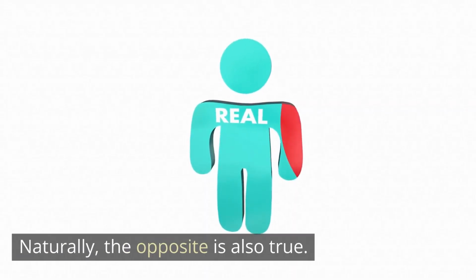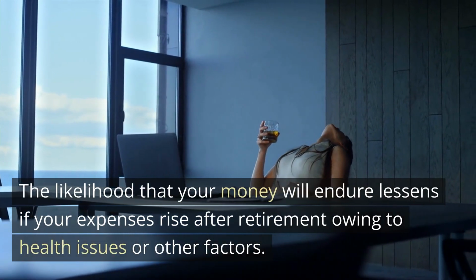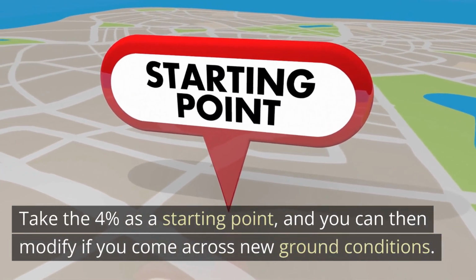Naturally, the opposite is also true. The likelihood that your money will endure lessens if your expenses rise after retirement owing to health issues or other factors. Take the 4% as a starting point, and you can then modify if you come across new ground conditions.